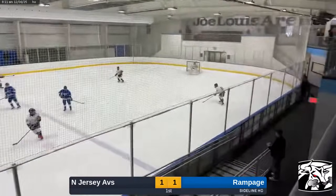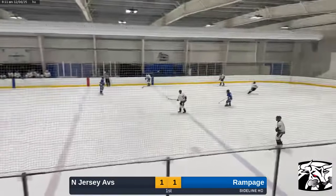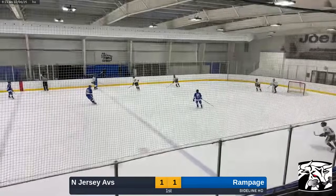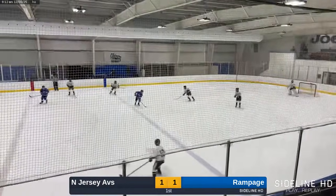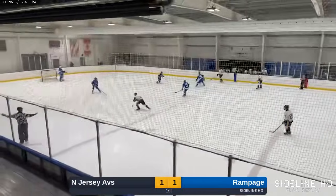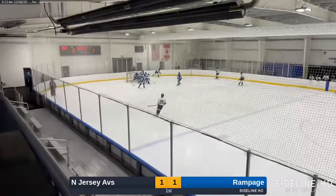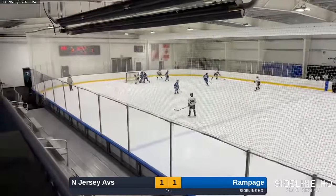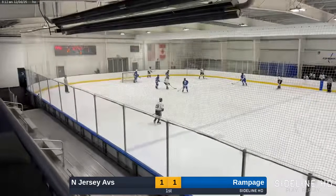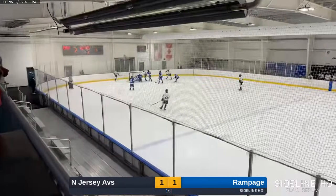Avs go D to D. They regroup back behind their own zone. Bastine's the F1. Forces them to cycle again. Second opportunity. Can't get around Bastine. They regroup the loose puck in neutral zone. Tries to come through. Walk the dog in the high side boards. They hold up. Goes low to high. Back down to the high boards. Back down high. The high boards again. Tries to go back down low. Tries to slip it out in front.